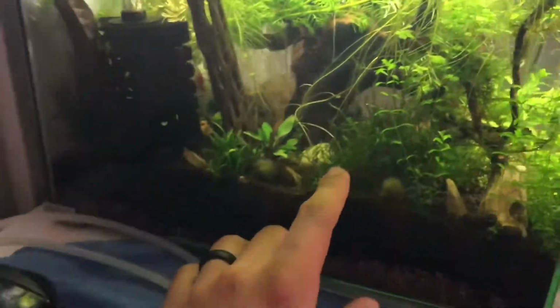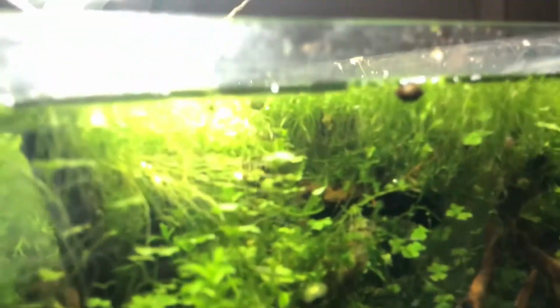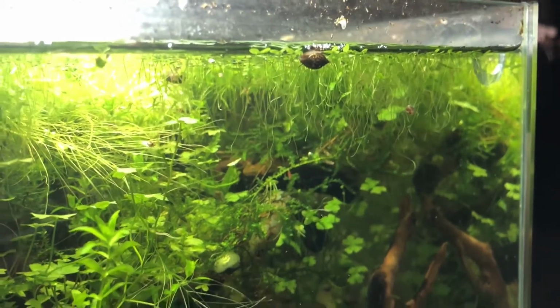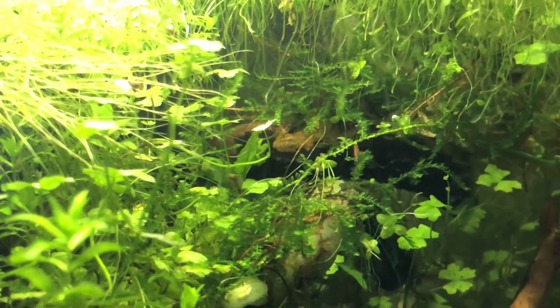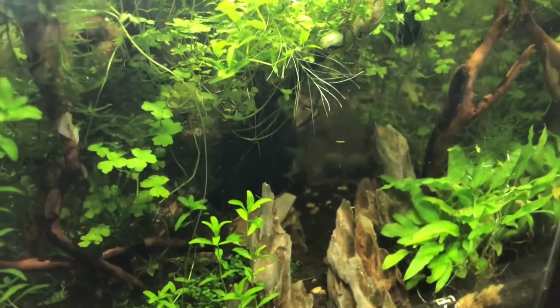This is flame moss for sure. I have a couple bits of Java moss up here. These are the snails that are just breeding like crazy. Pretty sure they're ramshorn. And we have another baby back there. It just looks to be a cherry shrimp.